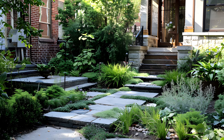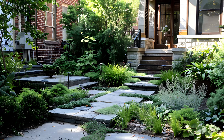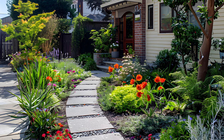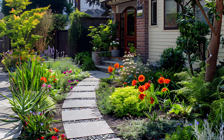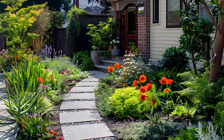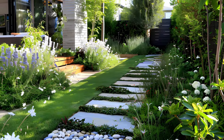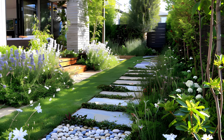Ditching traditional grass lawns in favor of a diverse array of plants not only reduces the need for constant mowing and maintenance, but also fosters a healthier ecosystem teeming with life. Embracing sustainable gardening practices such as composting, rainwater harvesting, and natural pest control not only nurtures the vitality of your garden but also minimizes its environmental impact, contributing to a greener and more sustainable future.